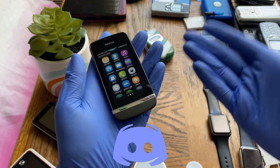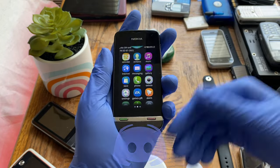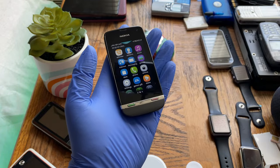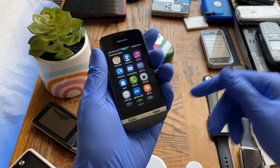And now let's jump into this video, starting with the design and build quality, and then go on to display, software, hardware, etc. You know how it works.